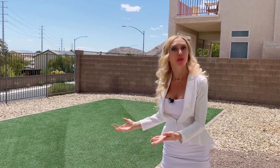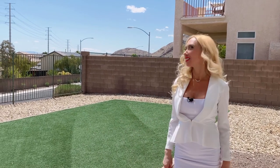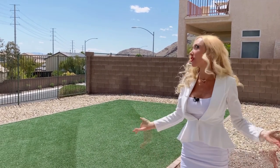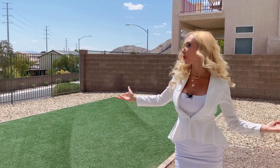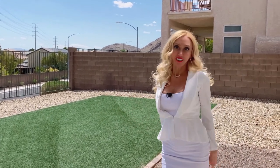We have a covered patio, and you can even install a swimming pool here and outdoor kitchen. It would be so great to entertain. Just imagine yourself watching the fireworks, enjoying the swimming pool. It's a really good-sized backyard. I love it.